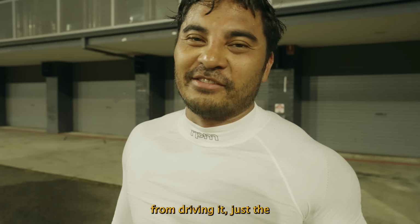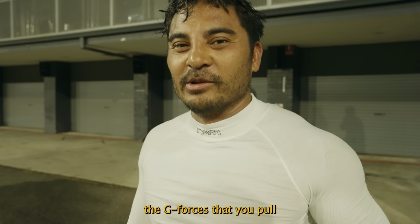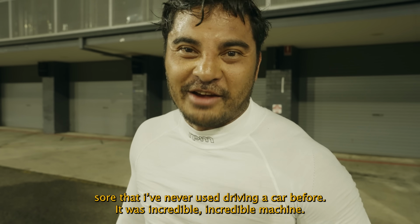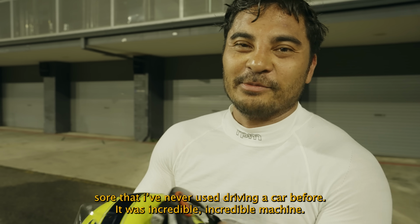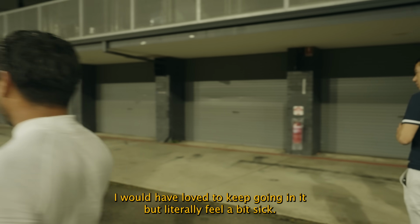You feel a bit sick when driving. It's just the limited visibility, the G-forces that you pull. Yeah, there's muscles that are sore that I've never used driving a car before. That was an incredible machine. I would have loved to keep going, but I literally feel a bit sick.